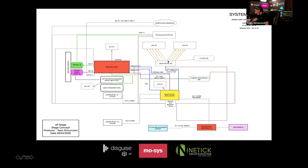So here we have the real world, which is our LED wall. Maybe I will show you the delivery raster later. From the beginning, we mounted the LED wall 3 by 3 meters, left, right and floor. But then we can increase the floor to 4 by 4 meters and left and right to 4 by 3 meters. Everything is in HDMI 2.0.